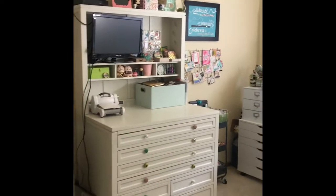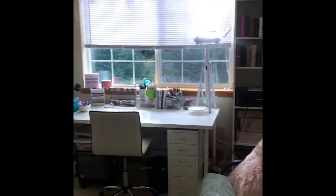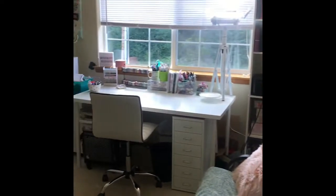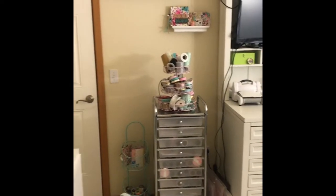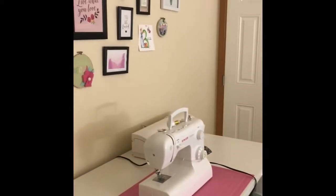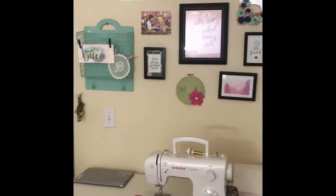You might see that I have a TV on top of this set of drawers, and I also have a futon right here, and that's because I just like to get super comfy when I craft. Those are semi-recent additions that I put in here because I was finding that I didn't use my room super often, and it has made me come in here quite a bit more.